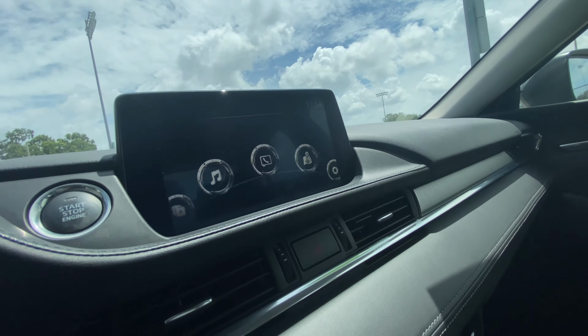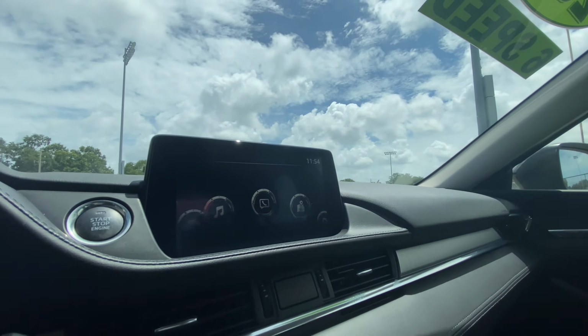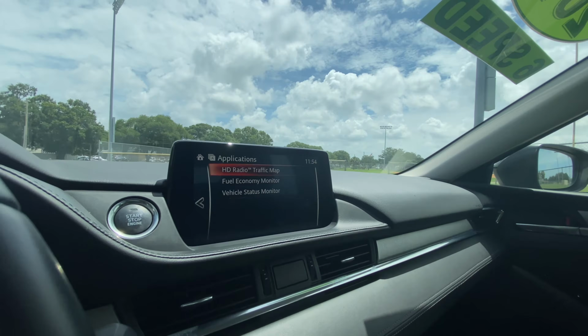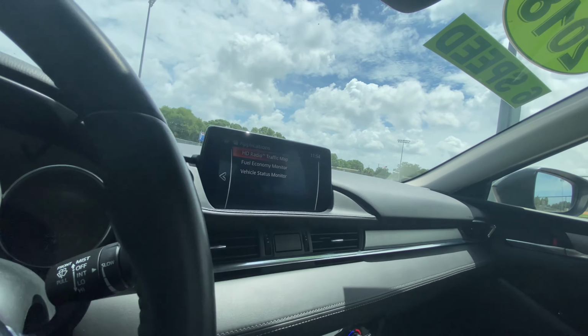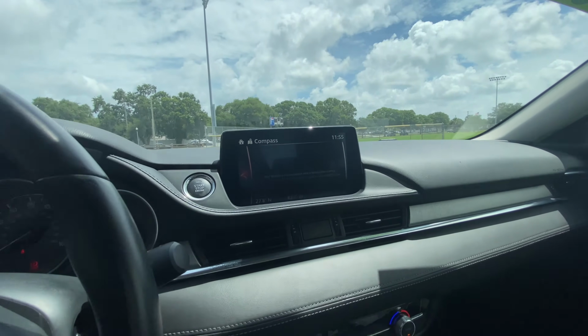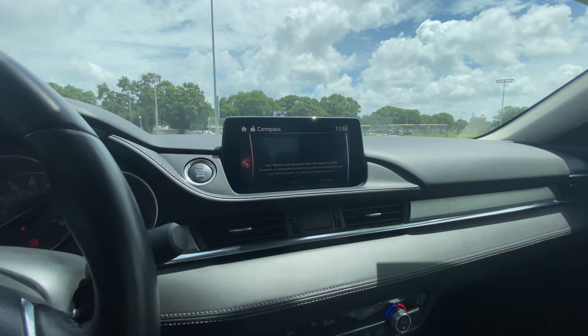Let's pop out of here and just check out the rest of this interior. You also have apps. Let's check it out. So of course you got HD radio, fuel economy monitor, and a vehicle status monitor. That's your apps. But let's return to the nav screen. We don't even have it equipped, but that's about it with the touchscreen. So let's just check out the rest of this interior.